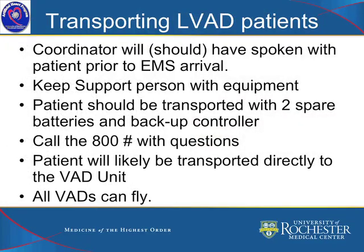When transporting an LVAD patient, the coordinator will and should have spoken to the patient and EMS prior to their arrival. The support person should be kept with the equipment. Anytime the patient travels, they should travel with 2 spare batteries and a backup controller. The 800 number is always available for questions.